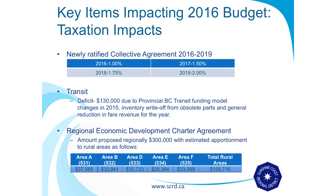Some items that are impacting budget as it relates to taxation: the collective agreement was just newly ratified, and it's for 2016 to 2019, and it has a range between 1% to 2% in the 4-year period. Transit this year in 2015 incurred a significant deficit due to some changes to provincial funding, and we also had some inventory write-off impacts because we had a fleet upgrade with our buses that also impacted our inventory. So that has impacted the service by $130,000 that will need to be recovered in 2016.